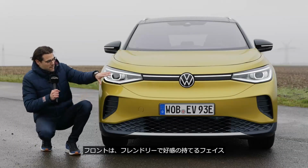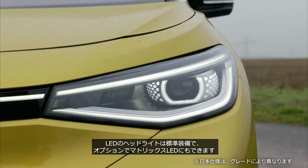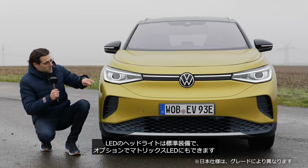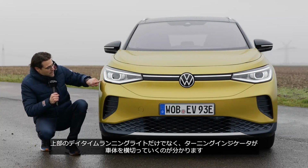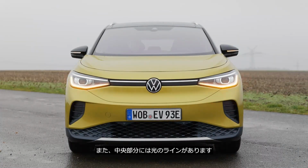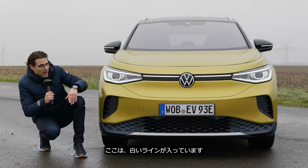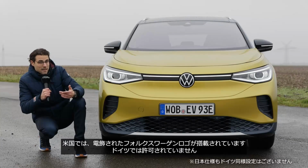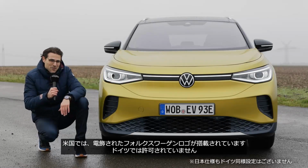In the front we can see a very friendly, likable face inspired by the former Beetle design. LED main headlamp unit is standard, and as an option you can also get matrix LED, and then you have not only the daytime running light in the top part, but also the turning indicator goes all the way across this, otherwise it's a little bit more subtle. And you also have then this additional light strip in the middle part. It would just be a white line in the standard version. And in the US you will also get an illuminated VW logo, not allowed here in Germany.